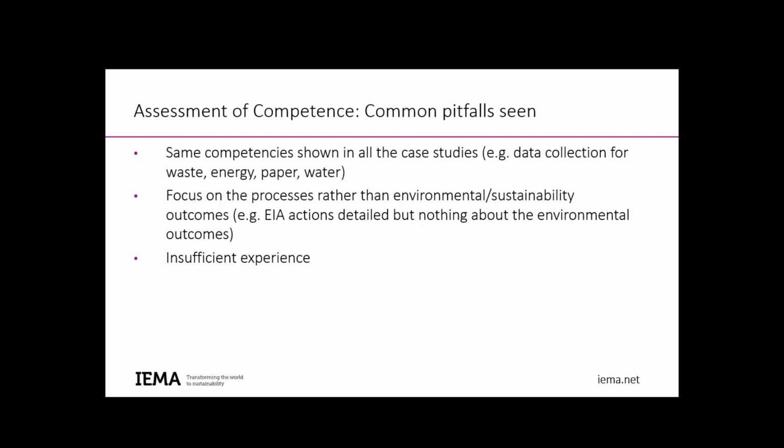There can be cases of insufficient experience, so you might be going along the right path, but there might just not be enough in the case studies. Generally at practitioner level, it's not set in stone, but you should have about 1 year plus of full-time environmental or sustainability experience. If you're in an HSE role, you might need more because you're doing health and safety or quality as well. So it's generally around 1 year's experience or more, based on how much you're doing within the sector.